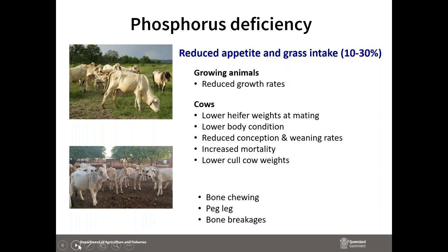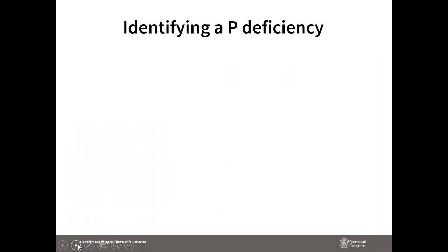Very common symptoms that people recognise that occur in association with phosphorus deficiency are obviously bone chewing and also peg leg, where animals have trouble walking because of the effect of the deficiency on their bones and joints, and extreme situations with bone breakages when cattle get handled in crushes, where you can get situations where they might get broken necks or broken shoulders simply because the deficiency has weakened their bones.